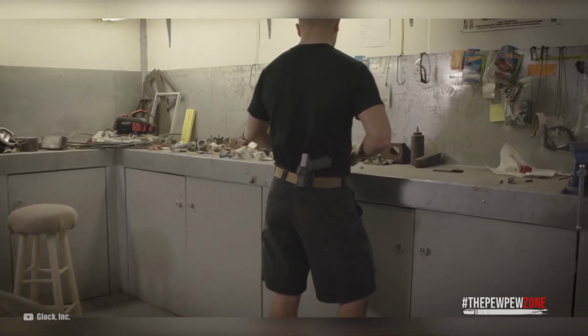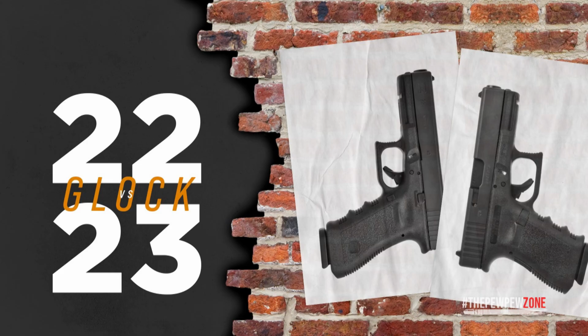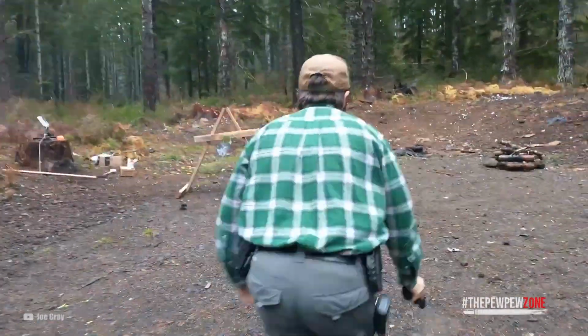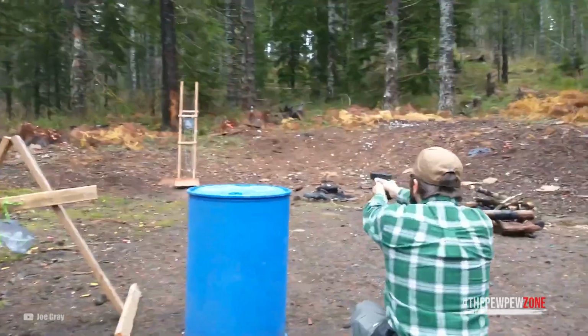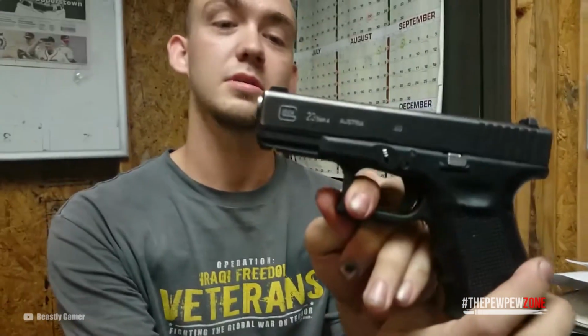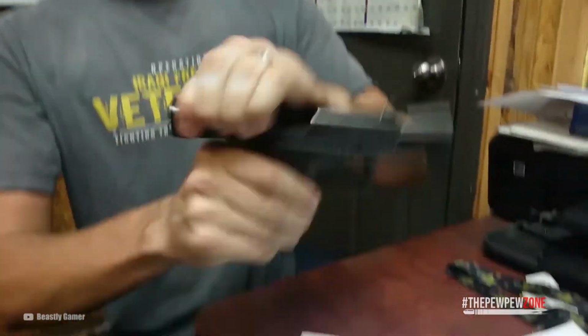However, there are other Glocks for you, like a Glock 22 or Glock 23. Both are chambered in .40 Smith & Wesson. That might make them less attractive for 9mm fanboys, but they are still very good guns, and they are available. Also, the .40 Smith & Wesson does pack more punch, making it more desirable for home defense anyway.